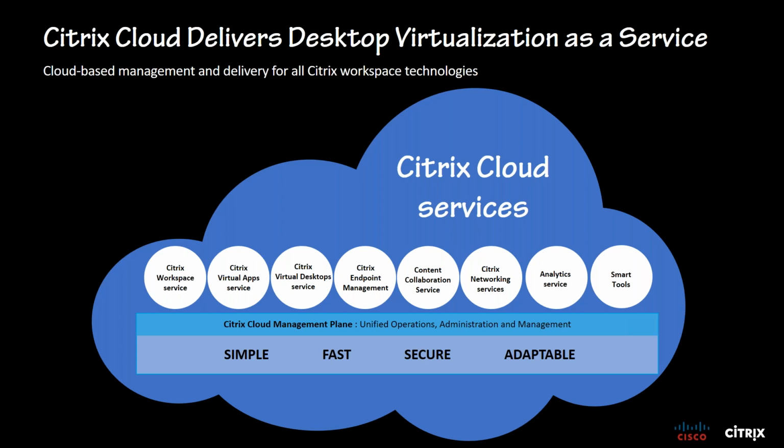So when we talk about this solution, the Cisco HyperFlex for Citrix Cloud Services, that's your entry point into secure hybrid cloud. You can start with the virtual apps and desktop service, and from there, perhaps branch out and consume other services as your business requires. It's a subscription, it's on demand, and we make it very simple and consumable. In fact, you can see here, simple, fast, secure, and adaptable. These are some of the key tenets of Citrix Cloud.